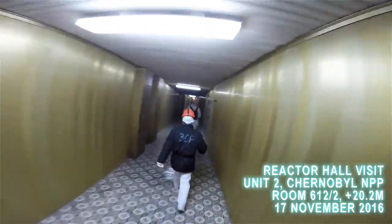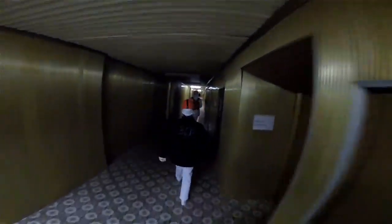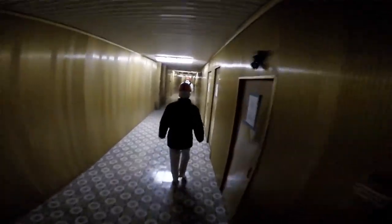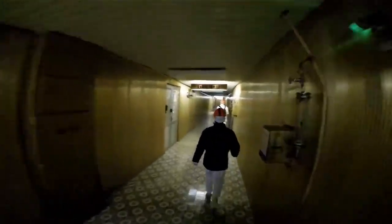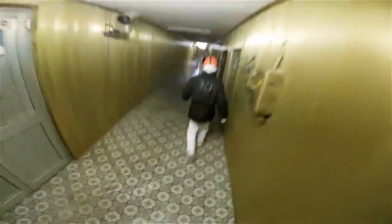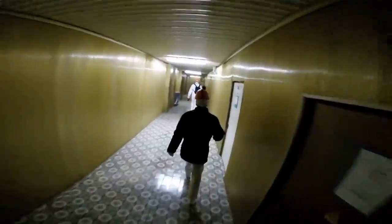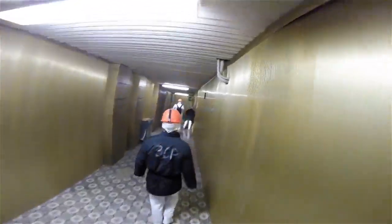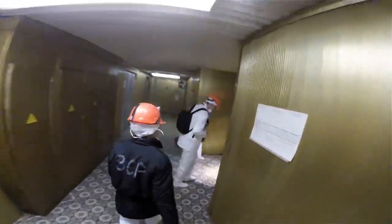It's November 17th, 2016, and we're on our way westbound in Chernobyl's deaerator corridor, this gold-paneled hallway on the 10-meter elevation, ultimately on our way to the central hall, or the reactor hall, of Unit 2. Here is Unit 2's control room on the left. We just passed its doors. We are going to try to ride the elevator up to plus 20 meters where the central hall is located, and that may not be the best idea because it is a beater.